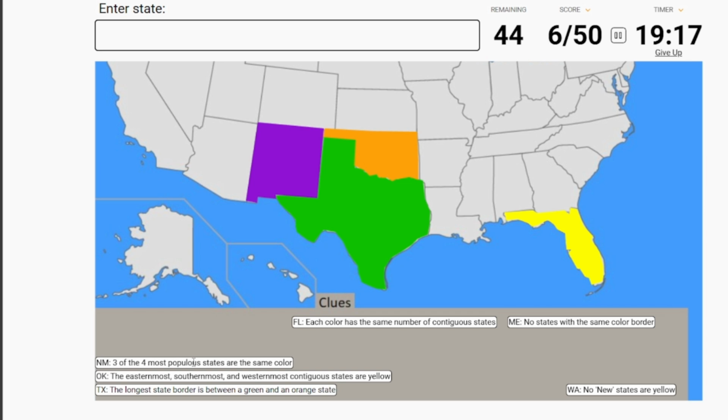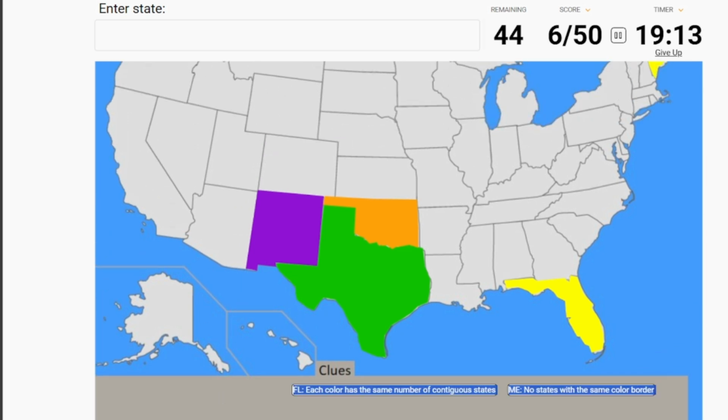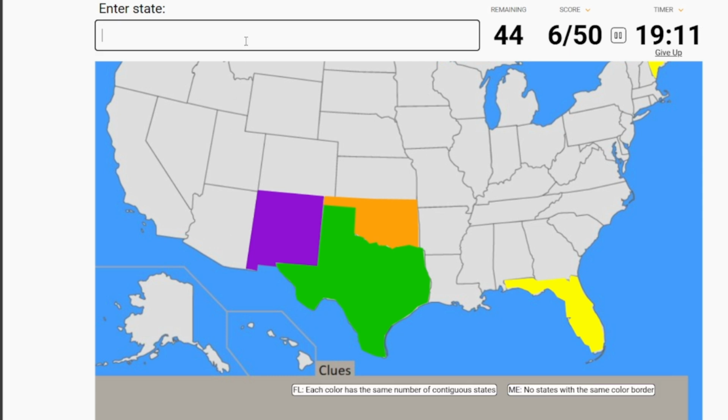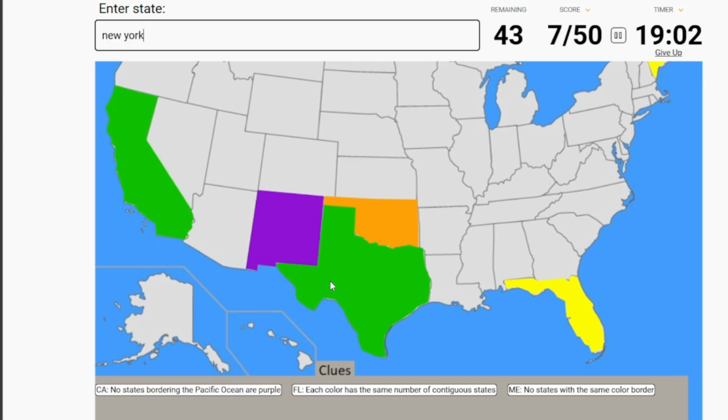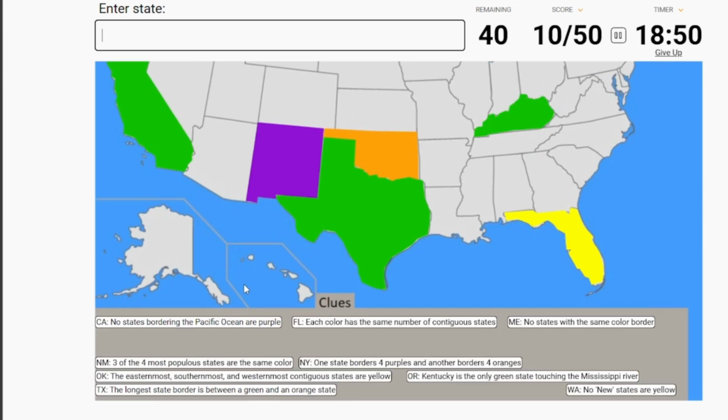Boom. Now it says three out of the four most populous states in the region. And three of the most populous states are the same color, which means Texas is green and Florida's outlier. So California is green and New York is green. Alright. No states bordering the Pacific Ocean are purple, so that means Oregon is orange. Kentucky is green, because it's the only one touching the Mississippi.